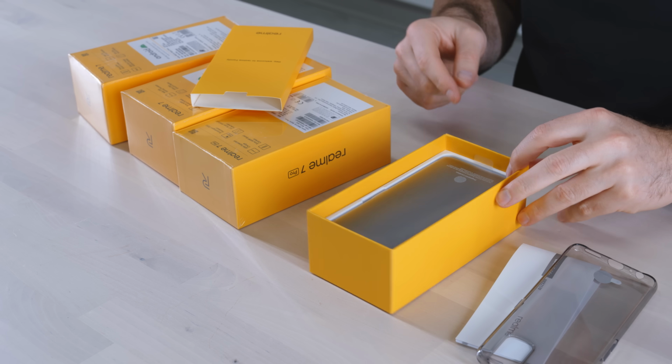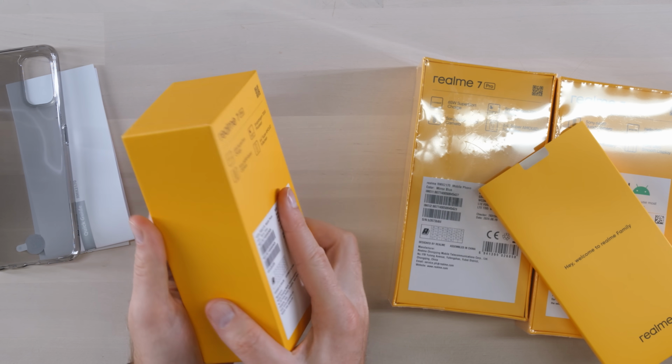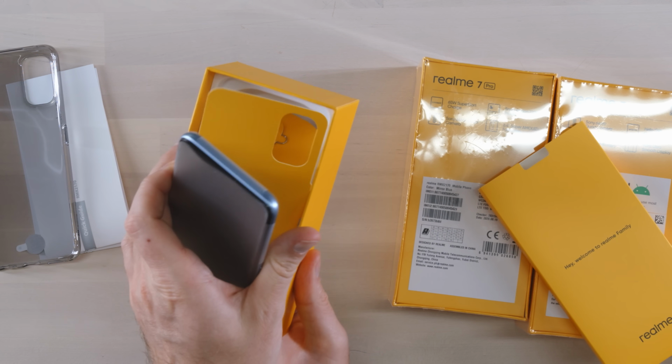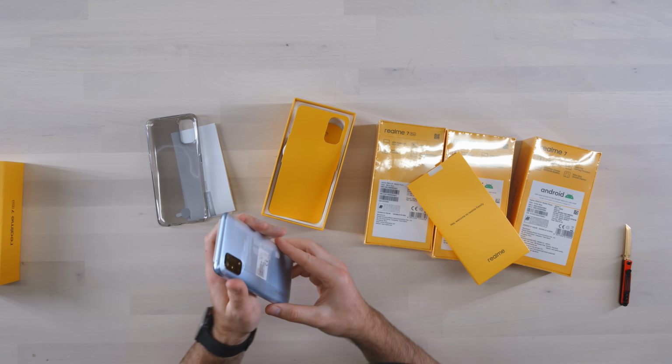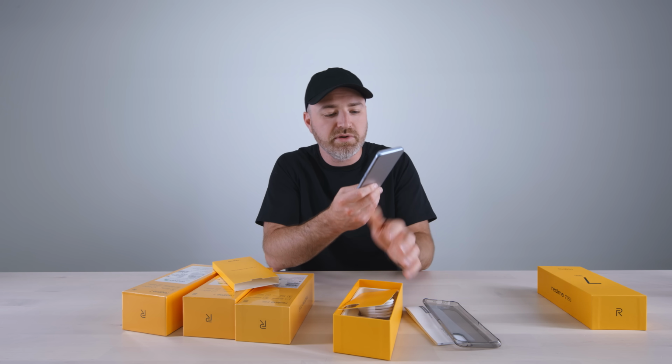I can also tell right away we're going to have an in-display fingerprint scanner. You can see the fingerprint location identified right there. Now remember, this is the silver model, but it does have a little kind of bluishness to it. They're calling this mirror silver.